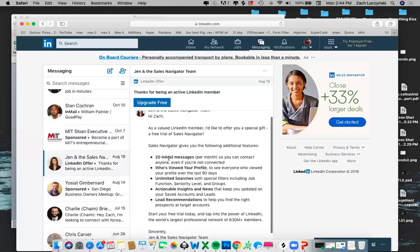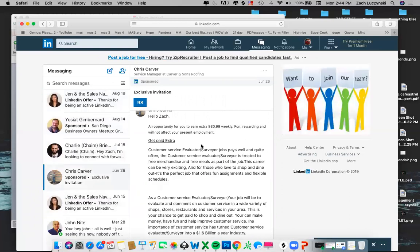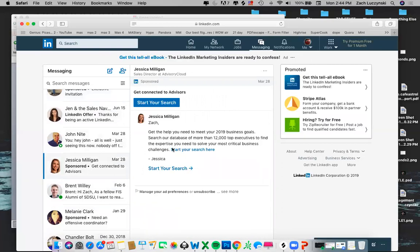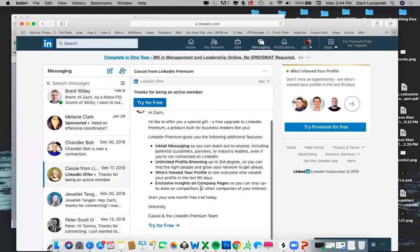Oh, here we go. Sales Navigator, you get 20 InMail messages per month. Know who's viewed your profile. You don't. It's not the biggest thing that you need to do. Okay. So there's all these messages, and everybody sends these templated messages, and they have the little bullet points, and it becomes so much noise.